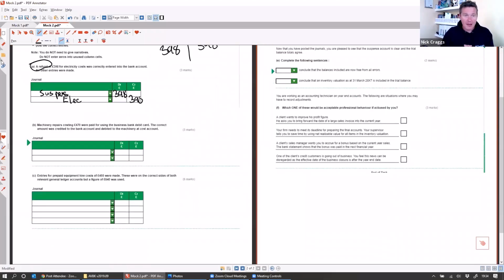Part B, machine repairs of £470 were paid using the business bank debit card. So i.e. it's going to go straight out of the bank. The correct amount was credited to the bank account, but this was debited to the machinery cost. So it went to machinery cost. It should have gone to machinery repairs. The bank side is fine. So the original entry would have been credit the bank. Fine, let's not touch that. But it was debited to machinery cost. It should have been debited to machinery repairs. So that's where we're going to go. We're going to debit machinery repairs.